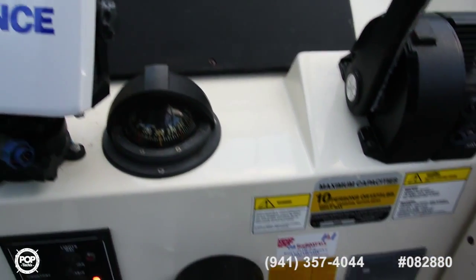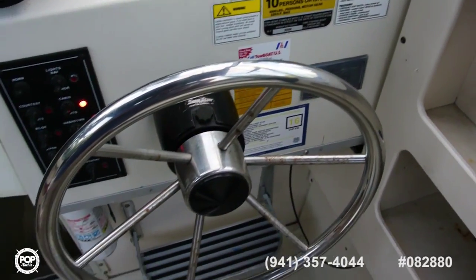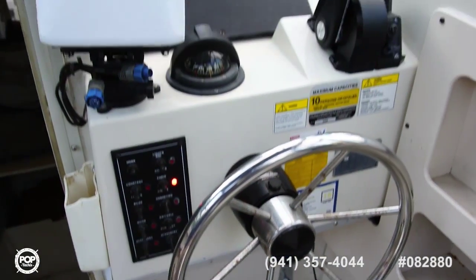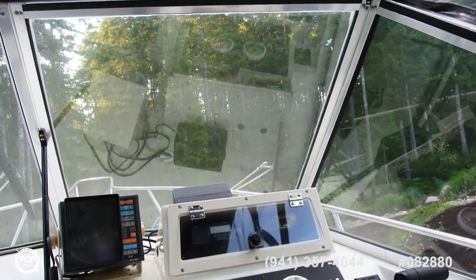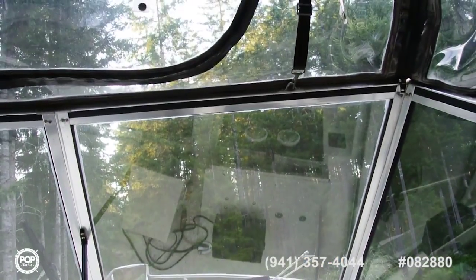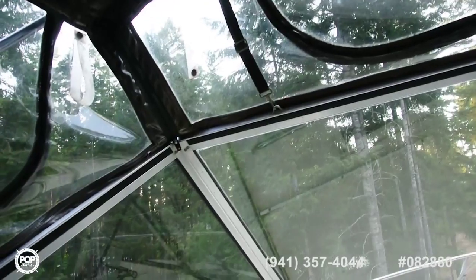We've got controls up here for the rear end of the boat, because we've got trim control back there. We can go up or down and balance things out, and that works real well when you're getting some heavyweight people in there.